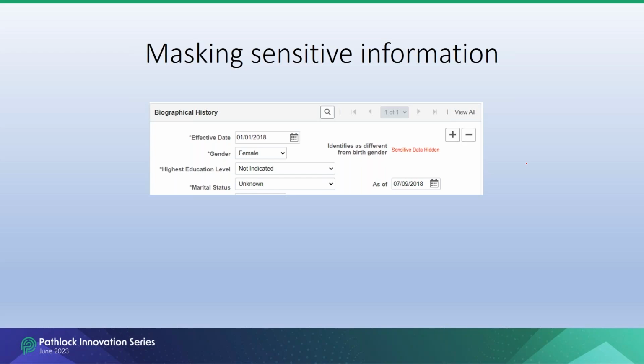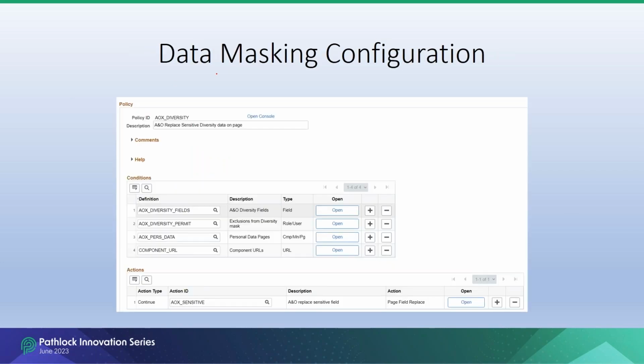So this page is open for a lot of administrators because there are fields which they need to maintain data for, but this specific field is viewable only for our diversity and inclusivity team members. So that's another case where we would use the data masking feature. The configuration for data masking is also fairly straightforward. You can configure this at various different levels.